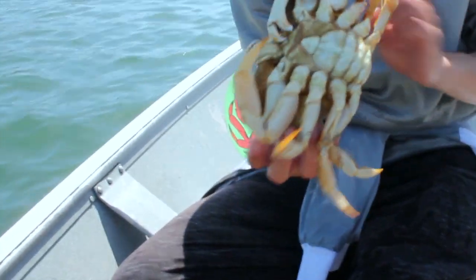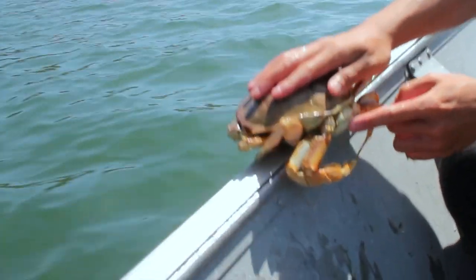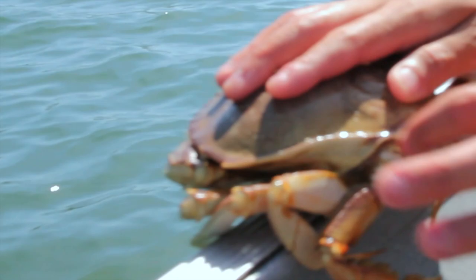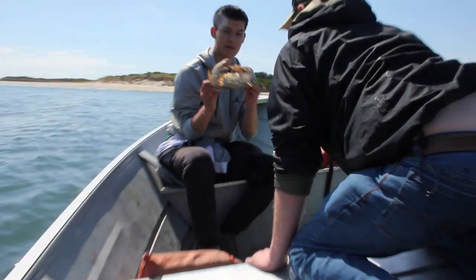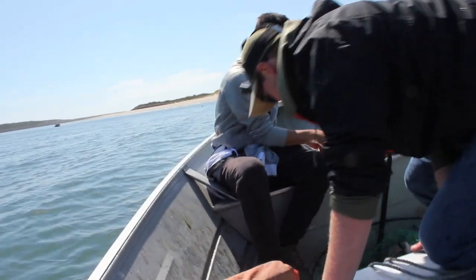So another way you guys might be able to tell if they're females is they're crawling around like this. If you see it start to kind of be round right on this area, this might be a keeper too. That's usually female because their apron's bigger, so we'll cross her over. So this is a male. We might be a keeper, so we're gonna measure him.